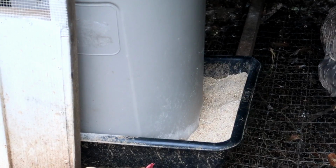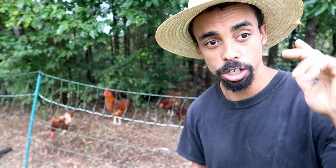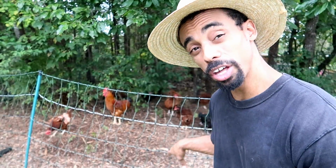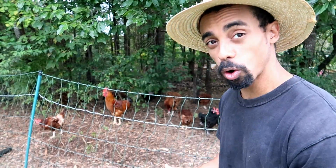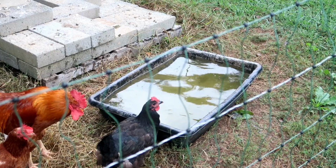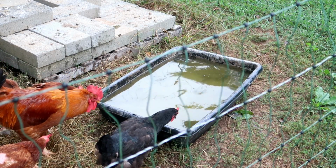But they're set up on an automatic feeder, similar to the ducks. The ducks, I forgot to mention earlier, are set up on an automatic water as well. The chickens, we didn't do that this time, just because the chickens don't require as much water as the ducks do. So we just filled up these big pans here with water, and it was sufficient for the chickens.